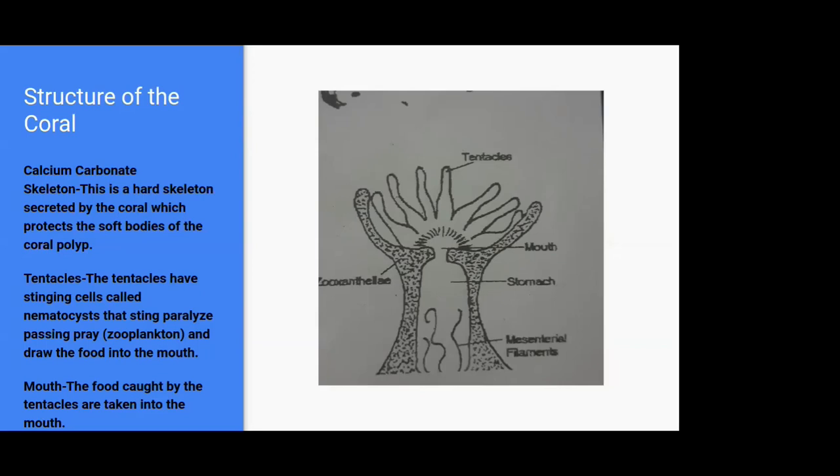Let me stop screen share for a second. What does the calcium carbonate skeleton do? It protects them. So Aaron Demerit says they protect them. And Samuel Sherman says it keeps the coral anchored. So yes, the calcium carbonate skeleton protects the coral. It protects the soft body of the coral because the coral, the actual animal, is soft. So it protects the soft body of the coral. And it also helps them to anchor onto rocks on the surface of the seafloor.